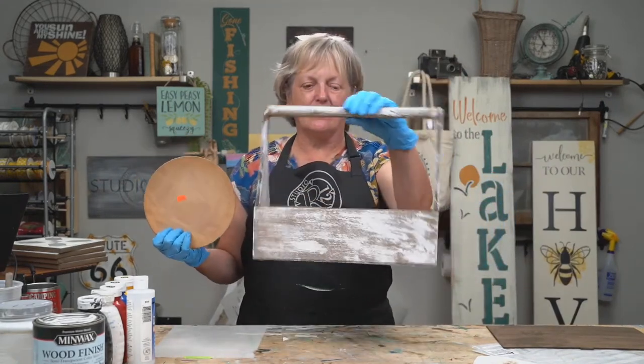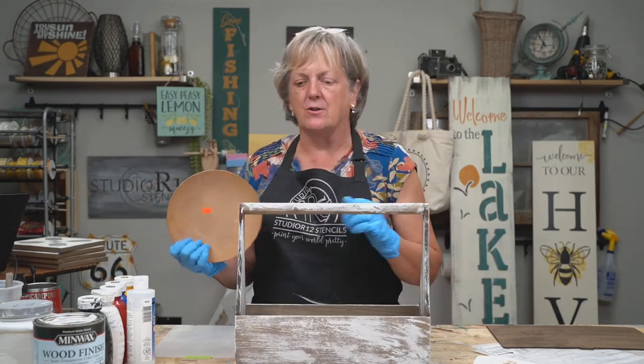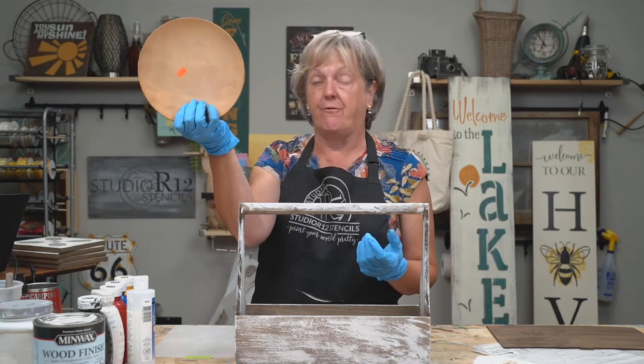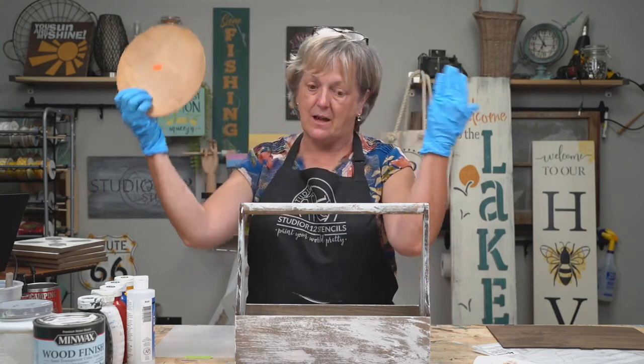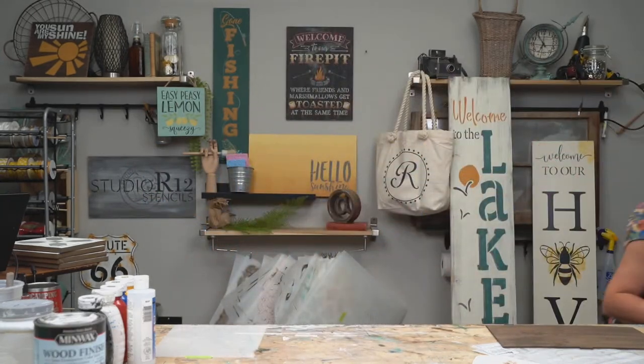Okay, but like a cute little trug. I mean, that would be so cute in the middle of a dining table. Paint it whatever color goes in your house. I have a set of four of these. Do your set of four as a cute decor trend. I mean, it's just amazing.